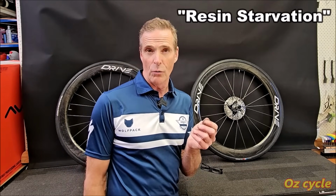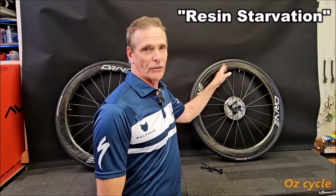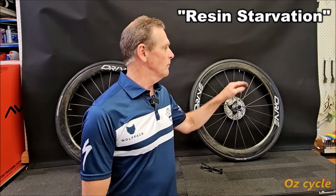So if you get a scratch and there's no resin underneath, you've just got the carbon fibre, then unless of course you're riding in dry conditions all the time, water's going to travel in your carbon fibre. Now the reason I say that is because a lot of cheap carbon fibre has a low amount of resin in, or a lower quality of resin. So if you get scratches on your rim, be careful, you might need to patch them up.